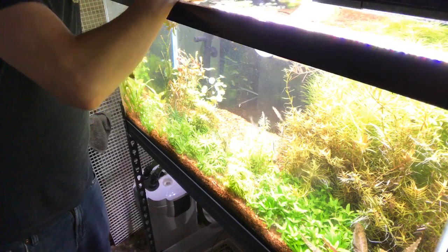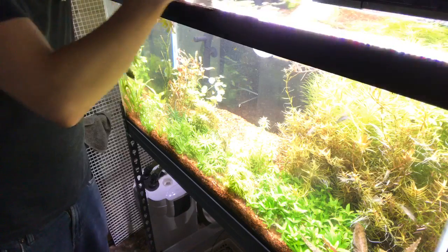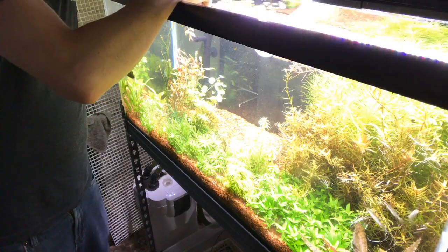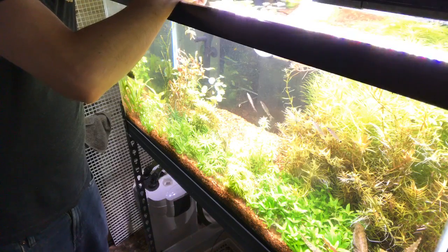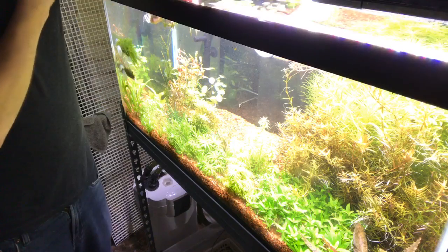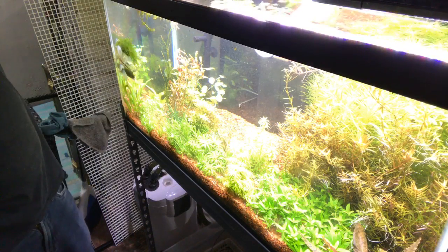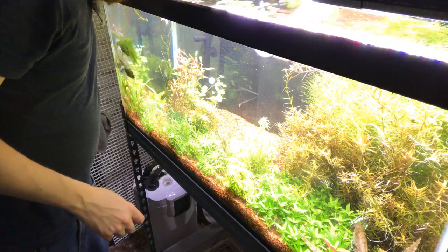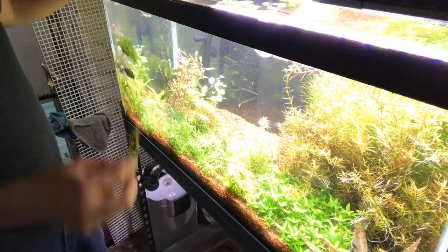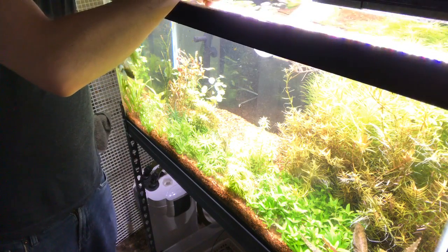So like last night, I'm pretty much just going there and pulling off any little follicles of this algae that I can see, or the best I can, I guess, because you know, all it needs is one little strand and it can grow a whole big thing out of it, so. Got like a weird smell over here.